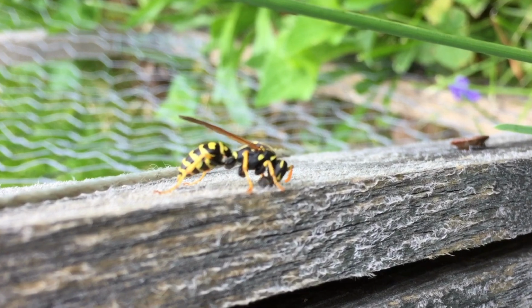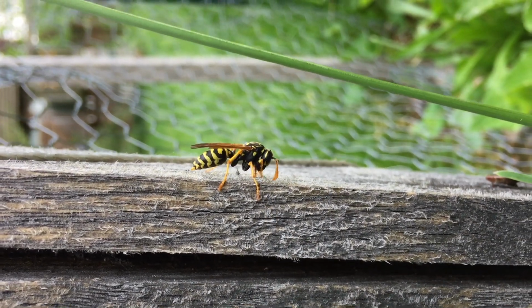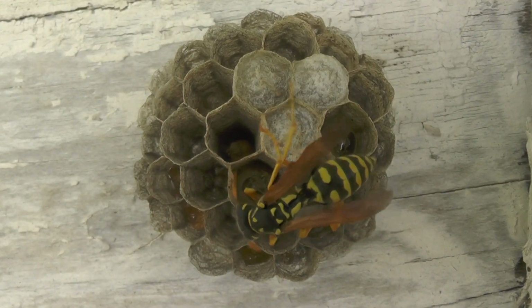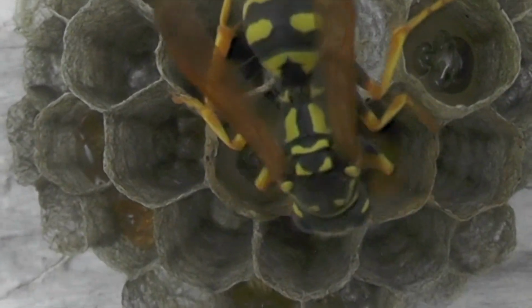And we'll show you the process of how they go out to forage for wood fiber, which they collect off of aged wood, and they fly it back to the nest, where they will inspect the nest and decide which cell they want to work on, and they'll build each cell one at a time, and they'll maintain any that need repair with that material.